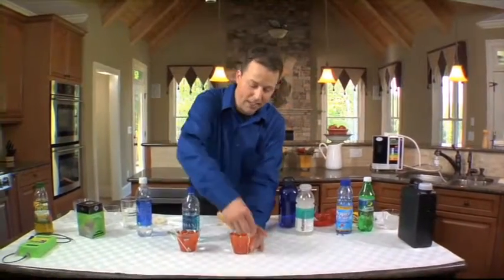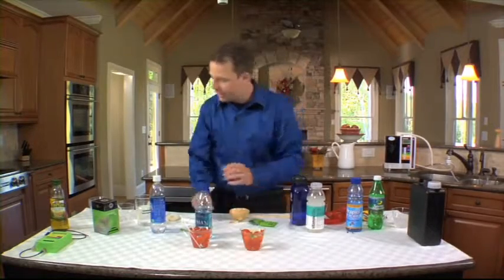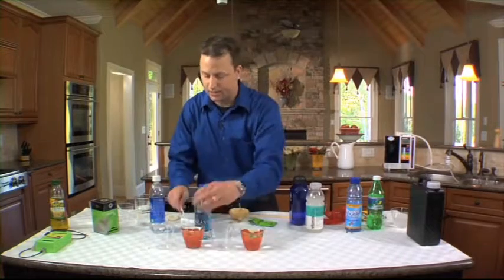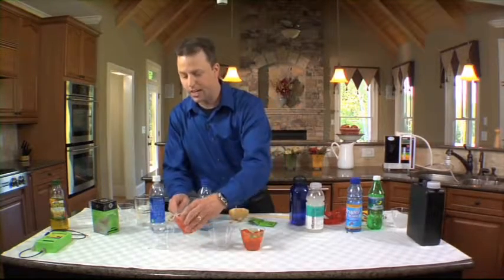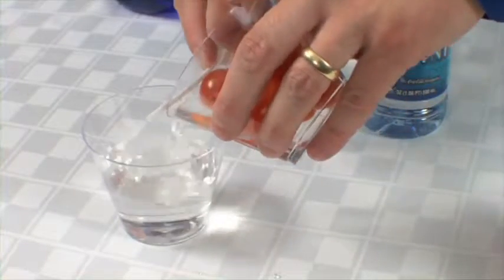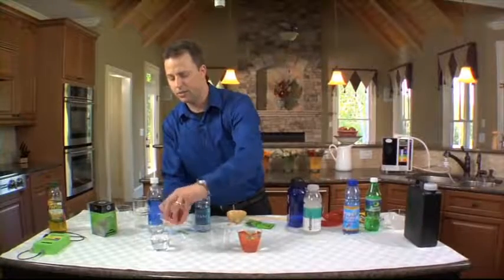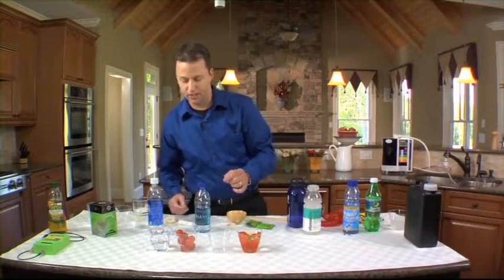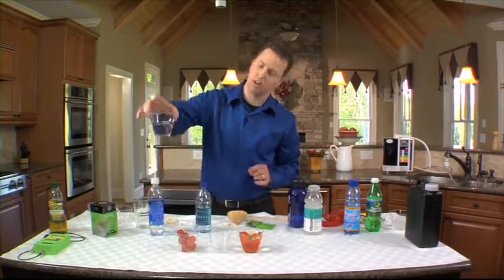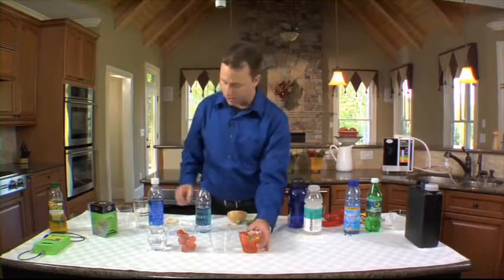So let's go back now to these tomatoes, and let's see what's happened. Get a couple more glasses here, and let's take a little look. This is the Dasani. Reverse osmosis water is in a lot of homes. People have these filter systems built right in, and basically they do it because they think that water is very, very good for you. Now, what did we wash off of these tomatoes with that water? I think you can tell it doesn't look like much. That looks like regular old clean water.